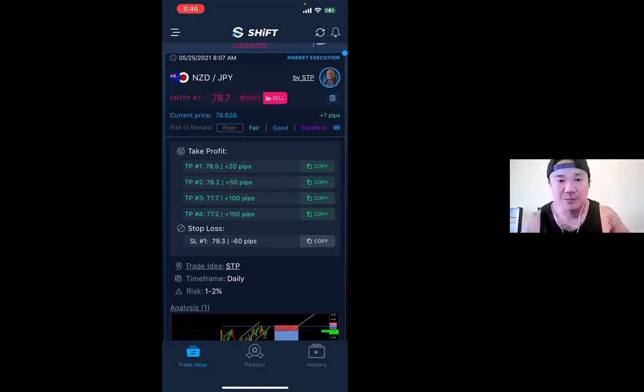All right, guys, what you're looking at is basically a trade signal or trade alert notification that our expert traders will send out to you via the Shift app. They'll get sent in real time. You see, this is the NZD, the New Zealand dollar versus the Japanese yen, by STP. That's Stefan Burrows, one of our expert traders. This is a sell.